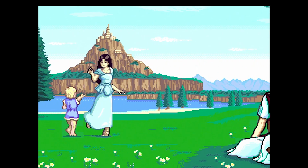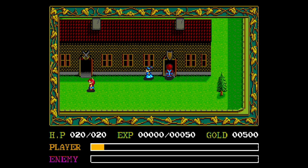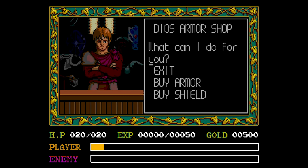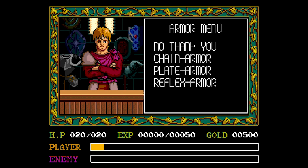The game that impressed me the most comes from a long-running series that I've heard about for decades, but I've never gotten my hands on. However, once I started Ys Book 1 and 2, I didn't want to put it down. It's one of the earliest CD-based RPGs ever made.